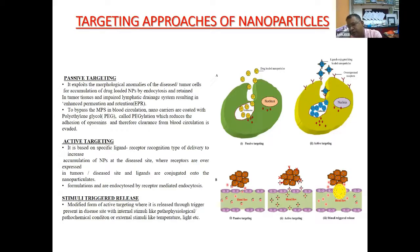Here we call this receptor mediated endocytosis. There are some receptors on the surface. Your drug is moving as a particulate, but on the particulate surface you have a moiety with binding ability, so they bind and internalize. We call this receptor mediated endocytosis. That is why the drug can go and precisely target that site, and why we call this the second generation of nanomaterials for active targeting.